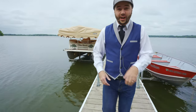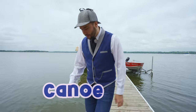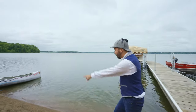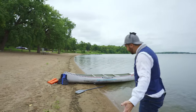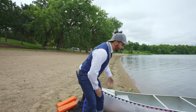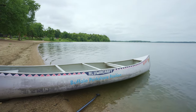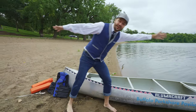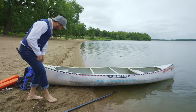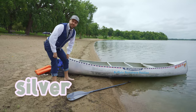Now, we're gonna check out something called a canoe today. Can you say canoe? It's a super fun word. All right, we're gonna jump on over here and whoa, look at this. It's our canoe. Look at it. Do you think it's long or is it tall? What do you think? That's right, it's super long. It's even longer than I am. What color do you see here? Yeah, it's kind of silver, right?